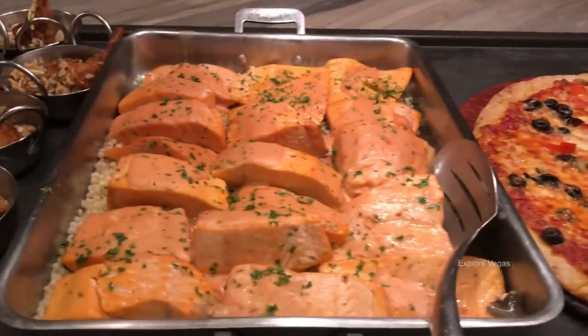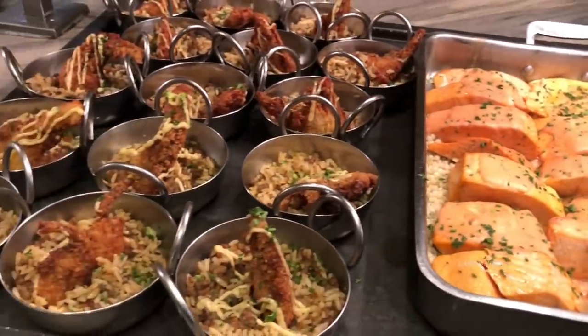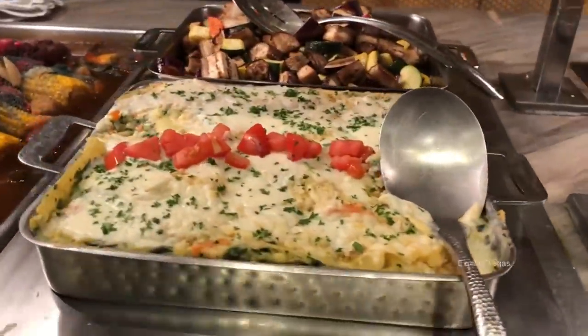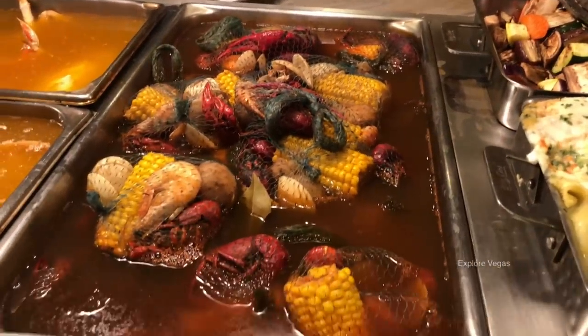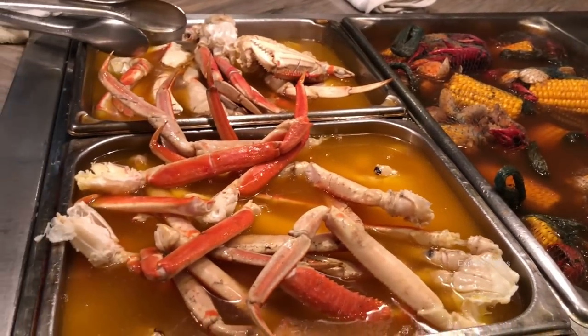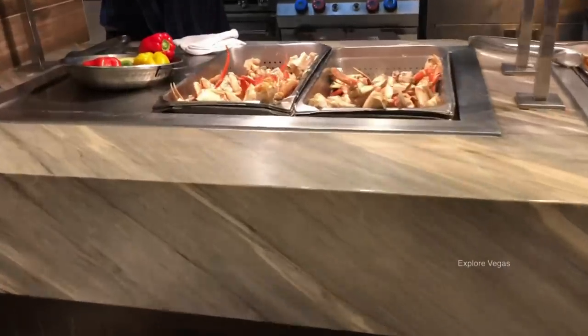Here's roasted salmon and couscous. And here's some more for the crab feast. It's dirty rice with soft shell crab. Here's veggie lasagna. Here's some roasted vegetables. Crawfish boil. Here's more of the crab. Here's the snow crab legs.